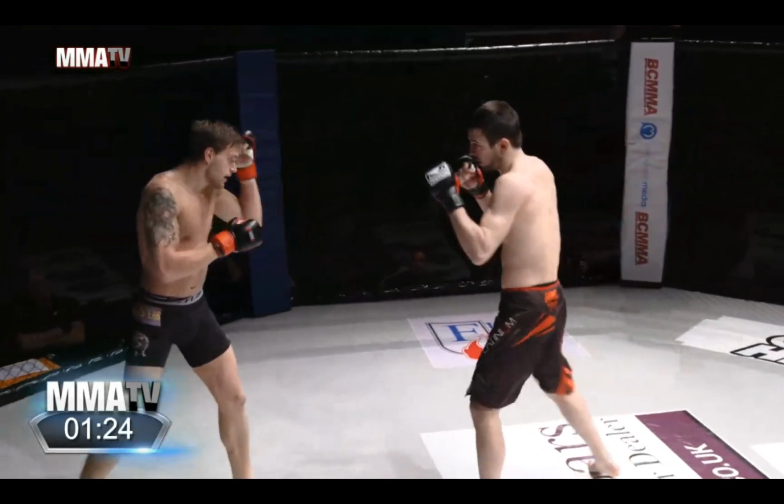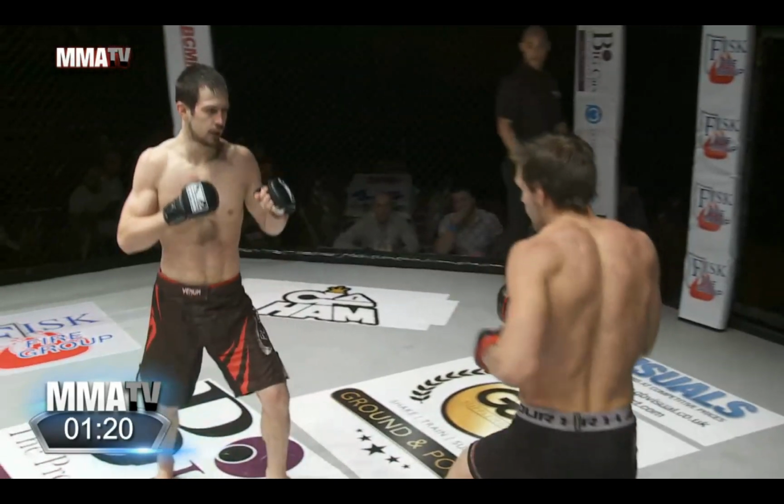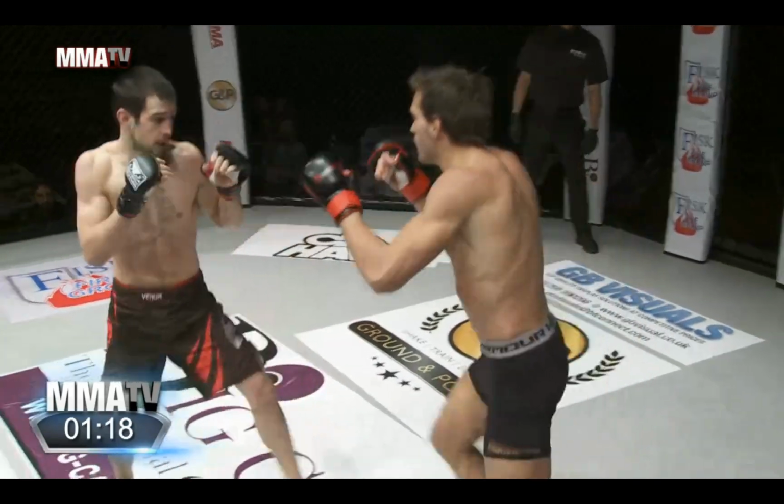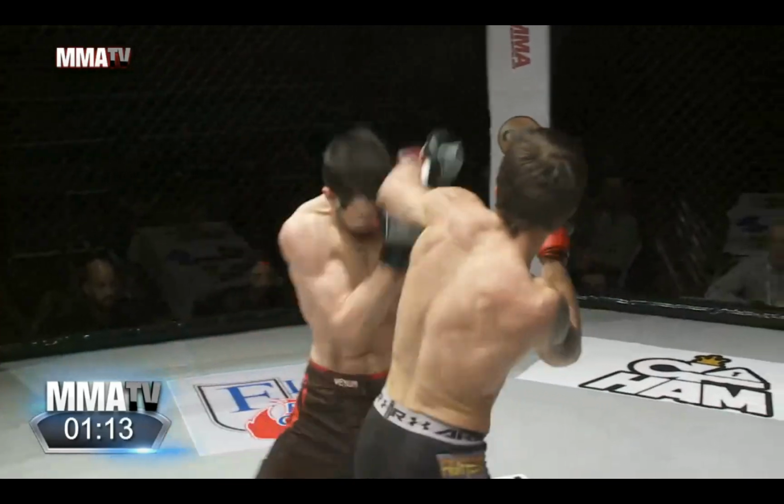Both men seem to be starting to warm up into it now, and both seem comfortable standing as well. Again, as you said before, it's that lovely relaxed attitude. Doesn't seem phased in any way.